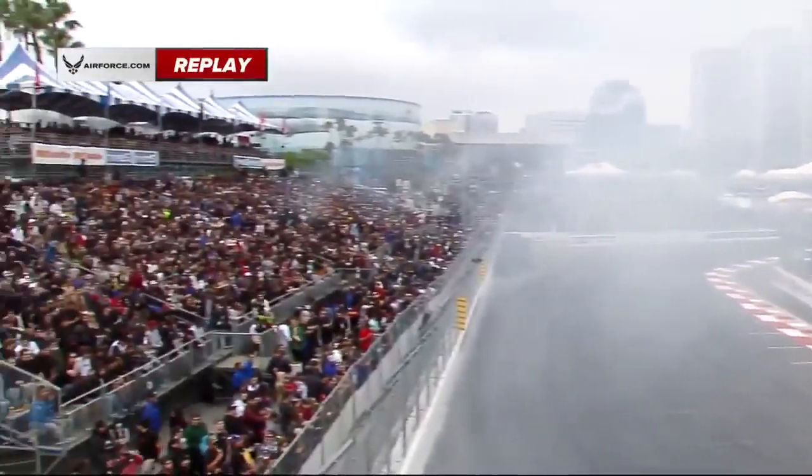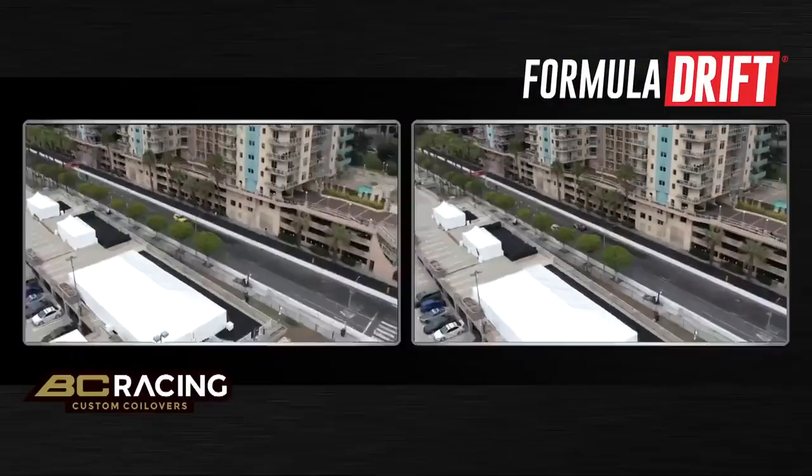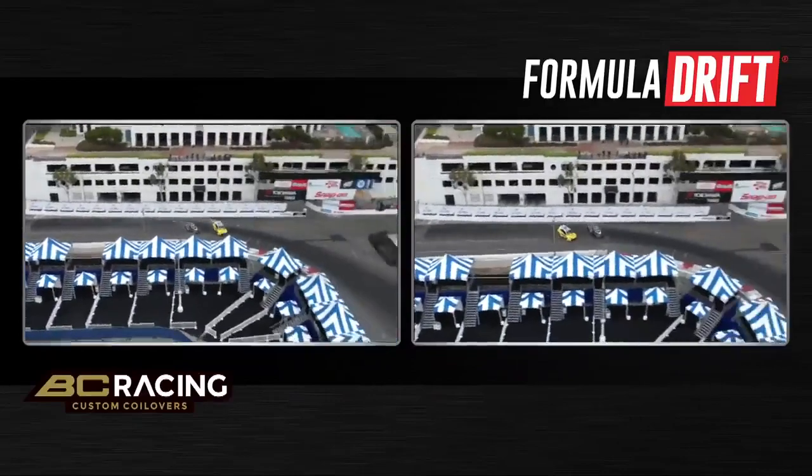Let's take a look at the BC Racing side-by-side. I thought Brandon did a decent job on his lead, but that, I think, held Turk back. I think Turk shined in the right moments. The mistakes where he had weren't kind of the points of interest.